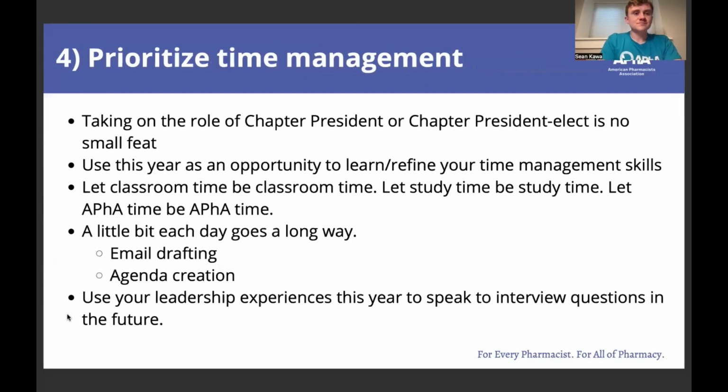Tip number 4 is to prioritize time management. So this one is really one that I want to encourage you. It can feel a little bit selfish, but taking on the role of chapter president or president-elect is no small feat, and it is definitely a sacrifice that you are making on your end in the midst of pharmacy school. And so I want you to take on the mindset this year that this is an opportunity for you to develop both as a person and as a leader, and to really learn and or refine your time management skills.